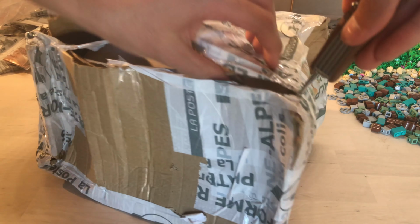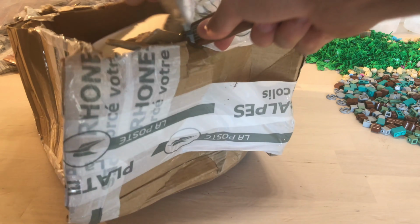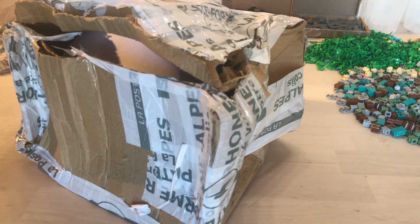And this one came from no idea, actually. And what it's got in it, also no idea, because I ordered these over a month ago, and I'm only opening them now because I'm finally back from vacation. So here's just the invoice right here.